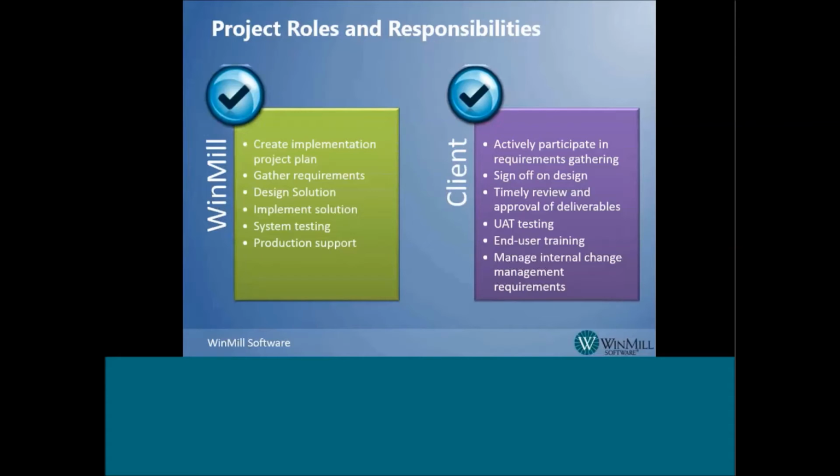Your project is designed to include enough functionality to add real value, but not so much that it slows down the implementation. It is our goal to position your organization so that future enhancements can be readily implemented. We also provide a roadmap of future enhancements that will provide the best return on your investment. Once the design is approved, WinMill will be responsible for implementing the solution, system testing, and production support.